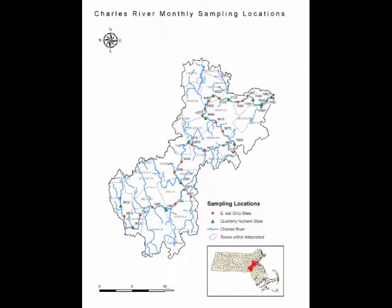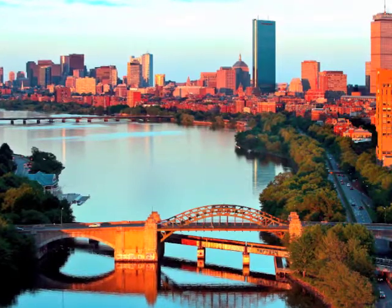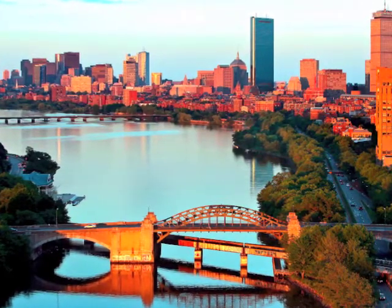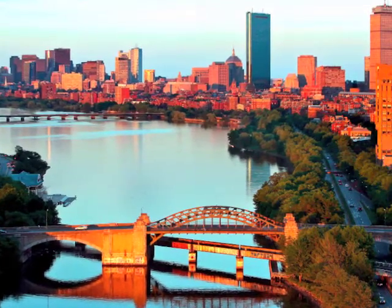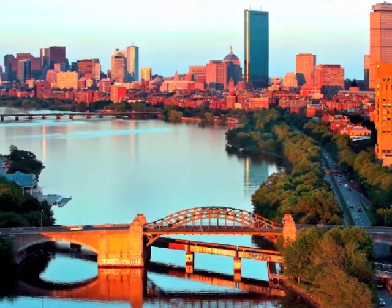All sites sample for E. coli, a type of bacteria, every month, and 12 sites, indicated by the green triangles on the map, sample quarterly for other parameters such as total suspended solids, chlorophyll A, and various nutrient parameters. This wide distribution of sites and this variety of parameters gives us a comprehensive water quality picture at each event. The data collected by this program is used to identify problems in the river and trends in water quality, and to track the progress of efforts to clean up the Charles.